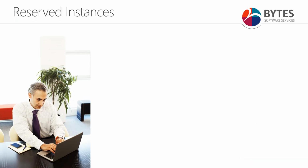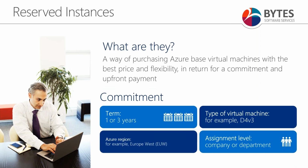So, with Azure reserved instances. Reserved instances are a way of purchasing Azure-based virtual machines with the best price and flexibility in return for a commitment and upfront payment. You commit to a region, a virtual machine, and an assignment level for a 1 or 3 year upfront payment, and reserved instances can be made through all agreement types.